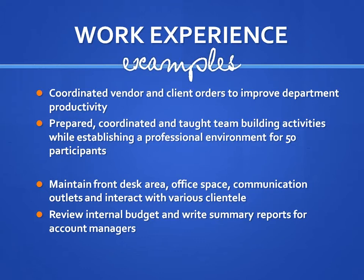The top 2 bullets are examples of work experience in the past, and the bottom 2 are the present. Coordinated vendor and client orders to improve department productivity. Prepared, coordinated, and taught team-building activities while establishing a professional environment for 50 participants. The current ones are: maintain front desk area, office space, and communication outlets, and interact with various clientele. Review internal budget and write summary reports for account managers.